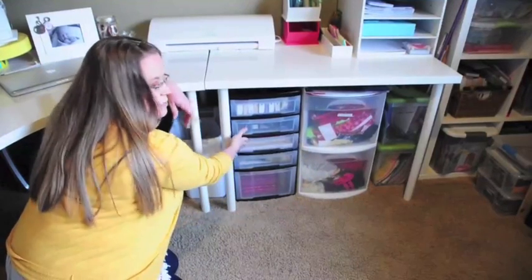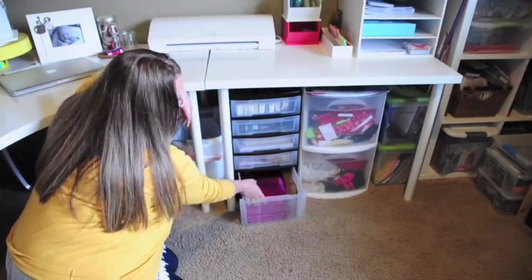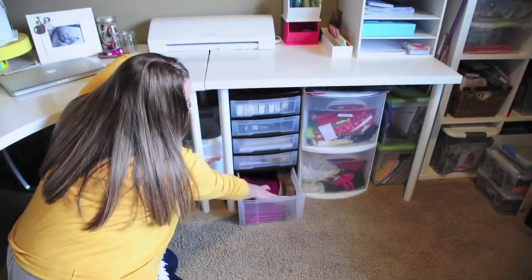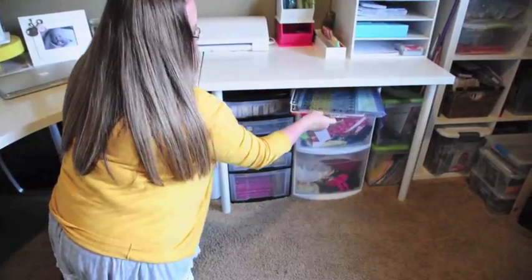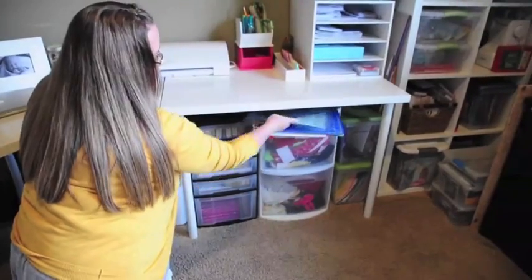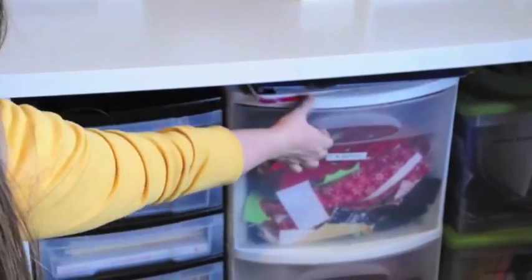Kids need a notebook for school, come and grab it. Stamps and envelopes. Envelopes for mailing, and paper bags. Up here, I just have my mats. I have my ruler mat, my Silhouette mat, sewing mat, and the kids have their writing and coloring mats up on top there, out of the way.